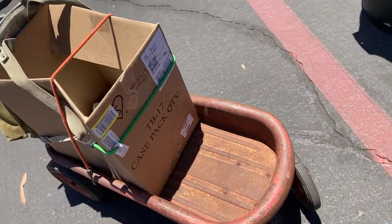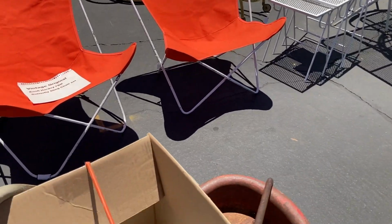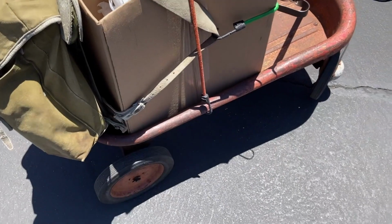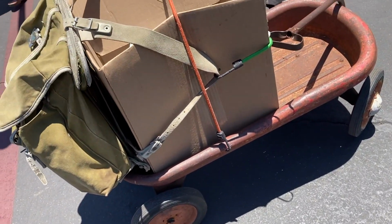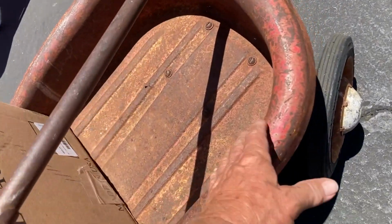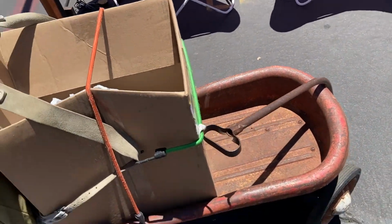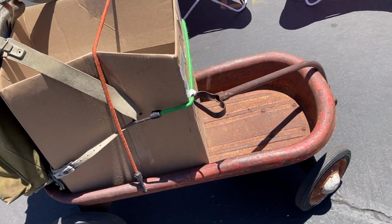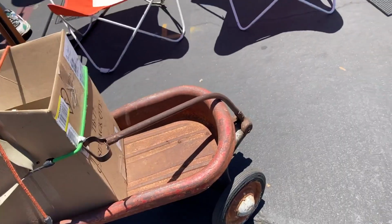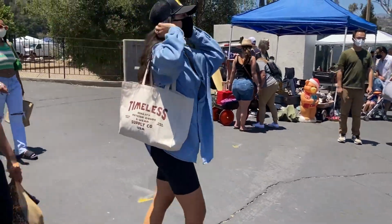Adventure truck tried to get away when I was looking at Mr. Boney. Okay, I've had Adventure Wagon for about 25 years and I've never done anything to the finish. People back then used to say, you're gonna sandblast her and powder coat her? And I think sometimes it's best just to leave things the way they are. Here's somebody who has their own Adventure Wagon.